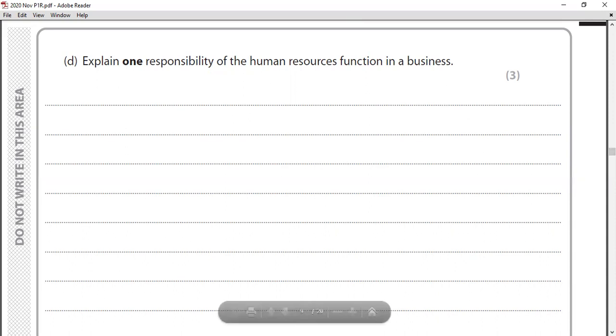Responsibilities are a lot, so I can explain only one responsibility, not mention multiple. Take one, for example, training. One responsibility of human resource management is training employees in the organization. This will include giving induction training, on-the-job training, off-the-job training, which will lead to an increase in their skills and attitudes, which will lead to increased productivity. That's training. So I take training and explain examples of training and the impact, what kind of advantage the organization gets from training.